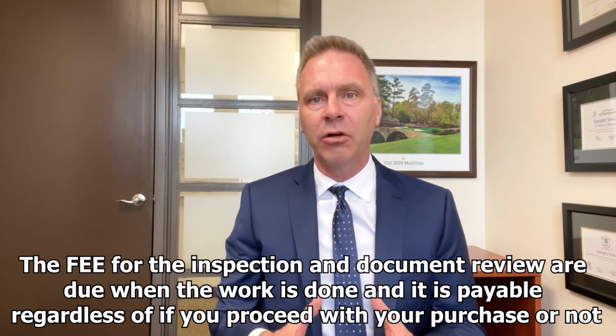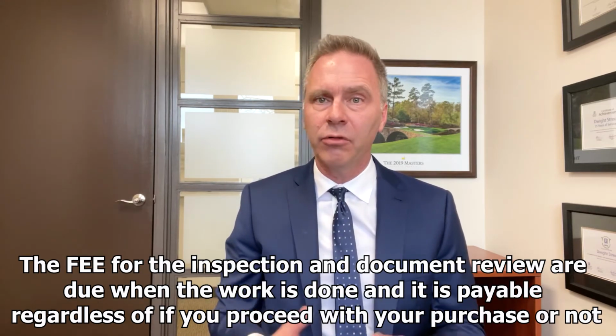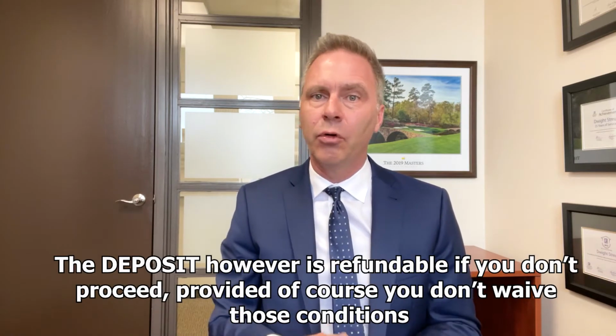Now, just a note here, the fee for the inspection and document review are due when the work is done, and it is payable regardless of if you proceed with your purchase or not. The deposit, however, is refundable if you don't proceed, provided, of course, you don't waive those conditions. Again, I go more into this on a video I mentioned earlier.